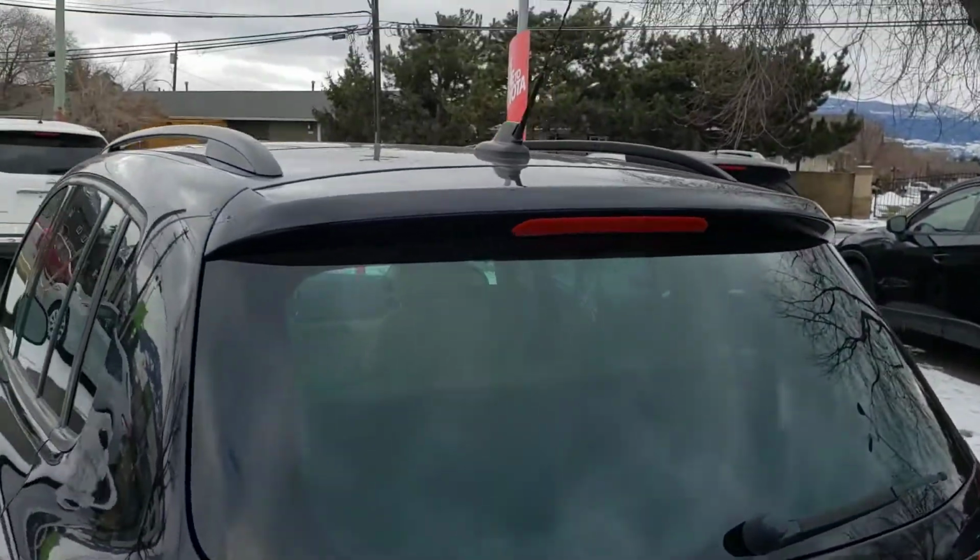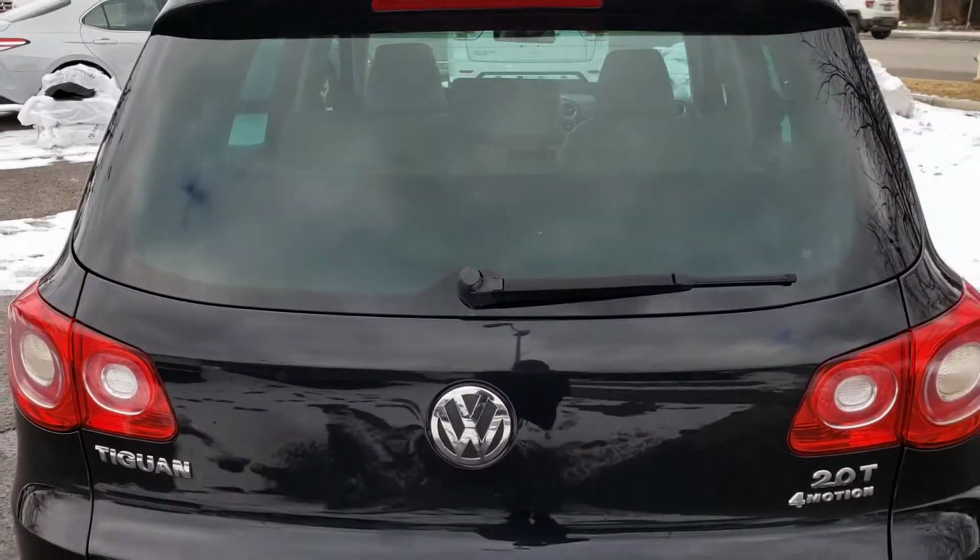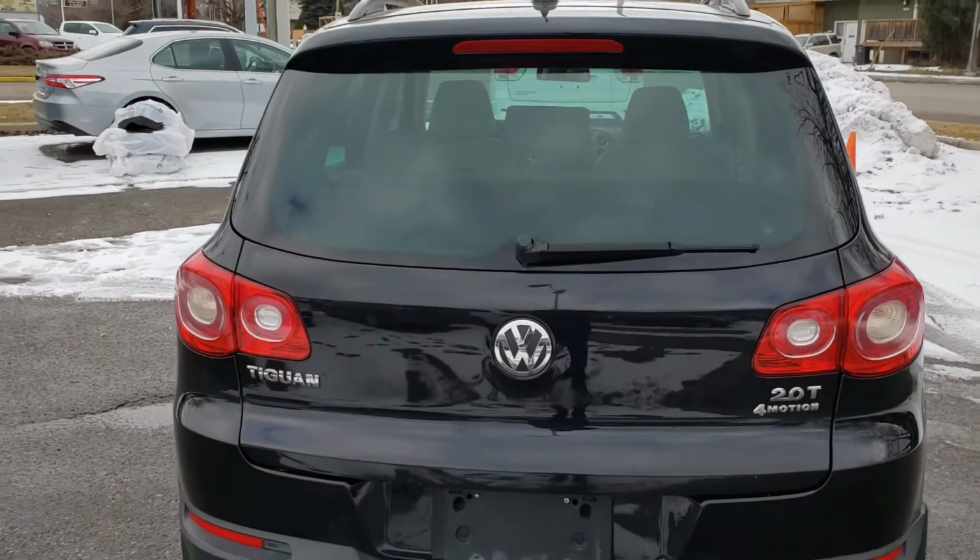When you come around the rear, you'll notice the nice color-matched roof spoiler with the integrated brake light. And just below that, you've also got the windshield wiper, which is a very handy feature to have.